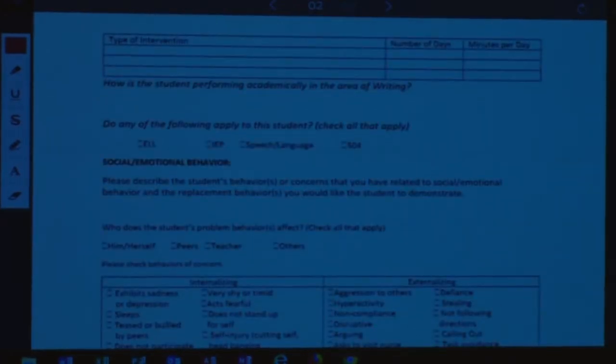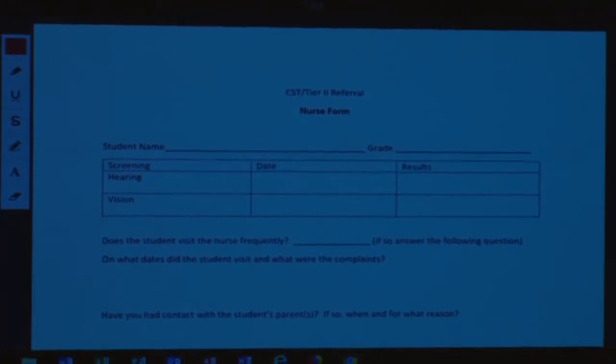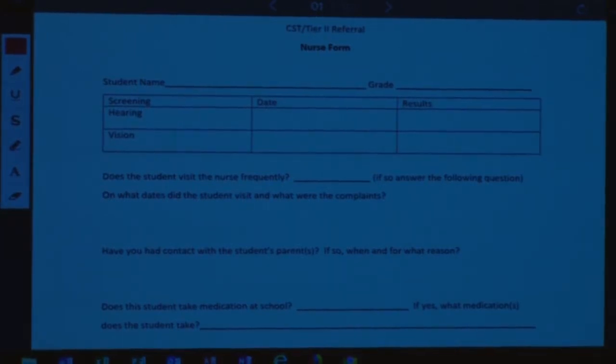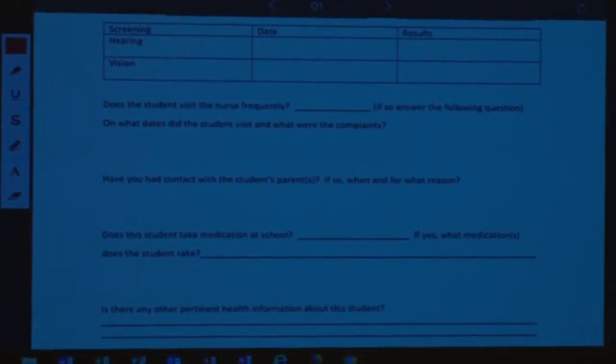And then what we have found, because the homeroom teacher generally does this form, and this should be in that folder on that link as well for you, is that we sometimes need some other information too to get a better picture of the student. So this is a form that the nurse fills out. Have they passed their screeners? Are there any additional concerns? Do they come to the nurse all the time? What kind of complaints do they have? So this form just kind of keeps track of that for the student, any pertinent health information.